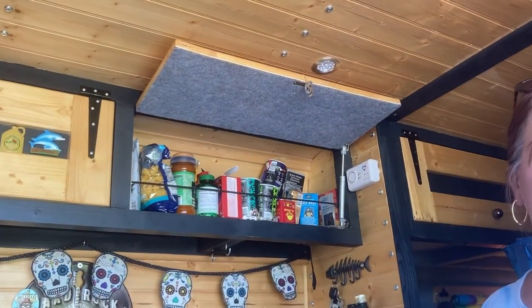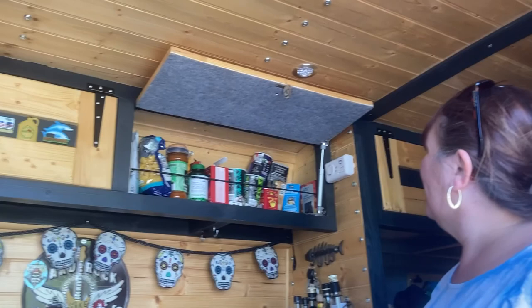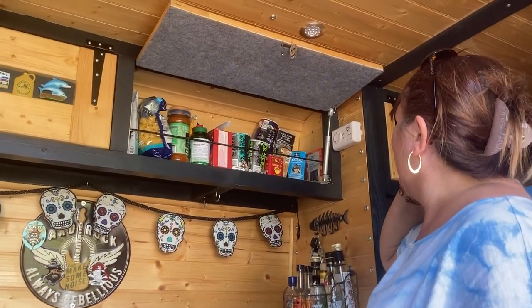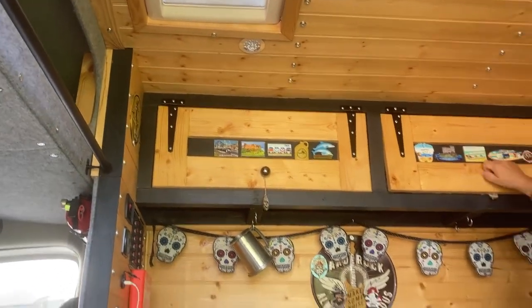So yeah, push those gas struts on every cupboard. That makes putting our stuff away a lot easier. They were an absolute pig to put on because I had to compress the strut to get it actually on. But he's done it. But I've done it, yeah. There was some cussing and cursing going on while that was on.